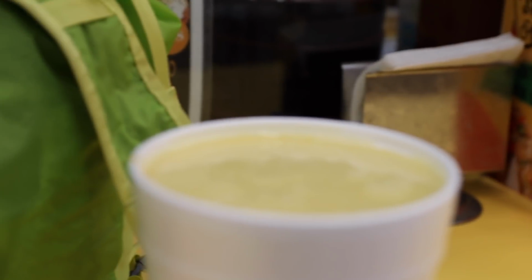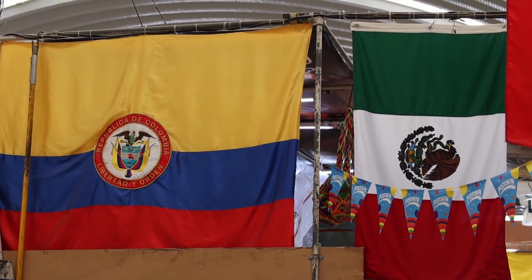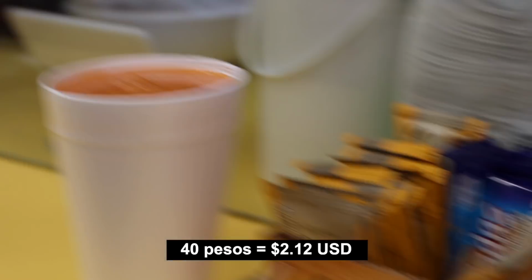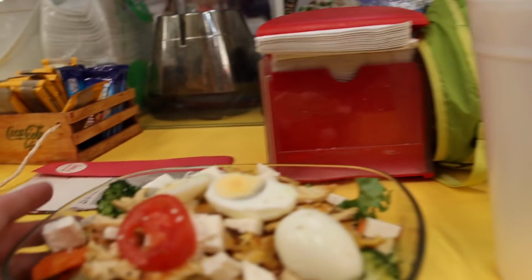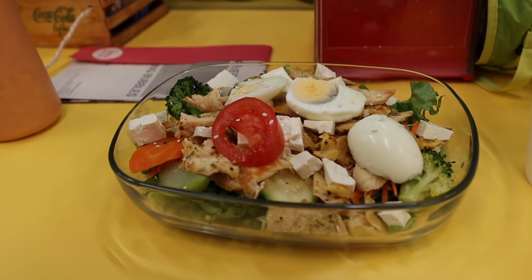So as much as I'd love to have more tacos al pastor, we had that last night, so we're being a bit healthy today. We got some smoothies, a couple of these enormous freshly made smoothies, 40 pesos each, not bad. Gracias. And a couple of salads. Yes. Wow. Yours looks so healthy.